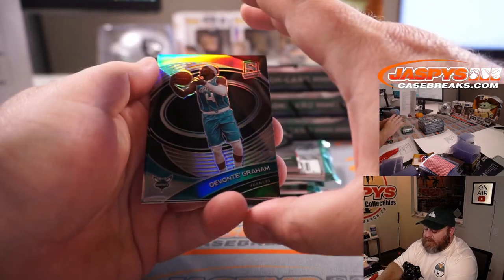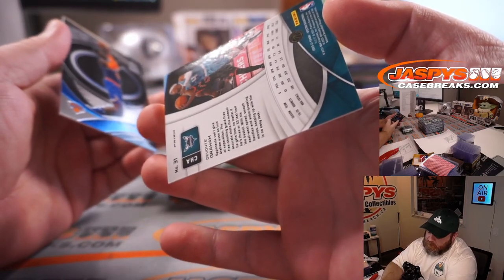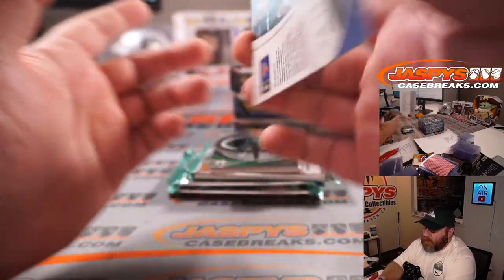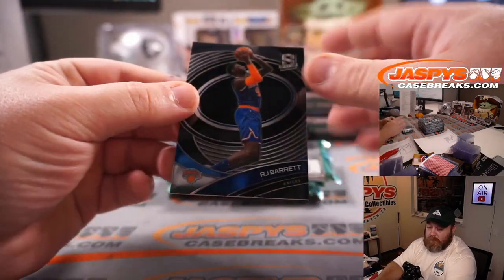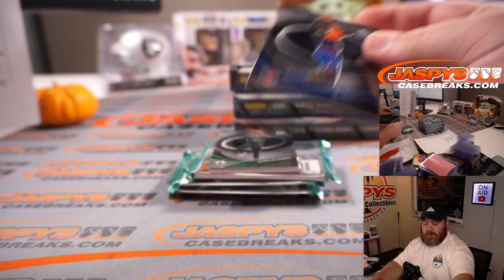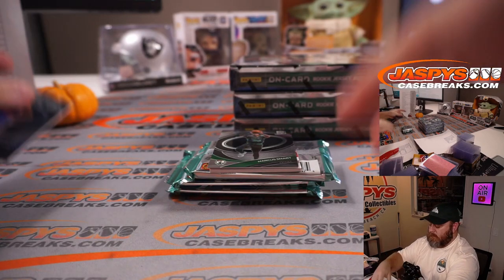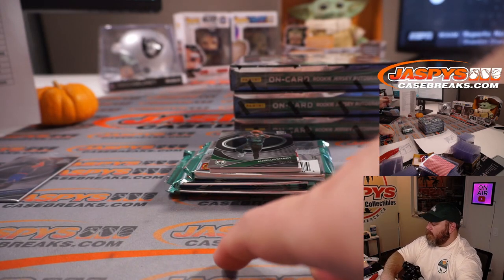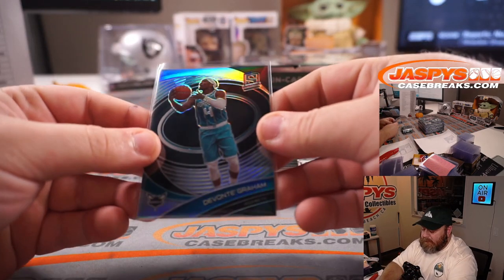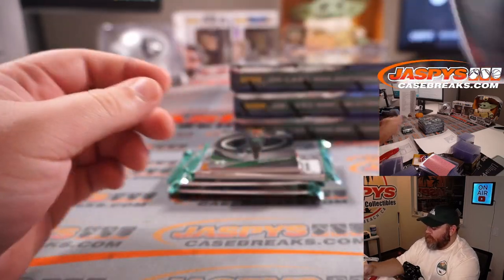First up, you've got Devonte' Graham for the Hornets, non-numbered, so that'll be part of the non-numbered randomizer, and RJ Barrett for the Knicks, which is also, that's Anthony Venturino. So like I said, all the non-numbered cards will be randomized in the random number blocks as one group at the end of the break.